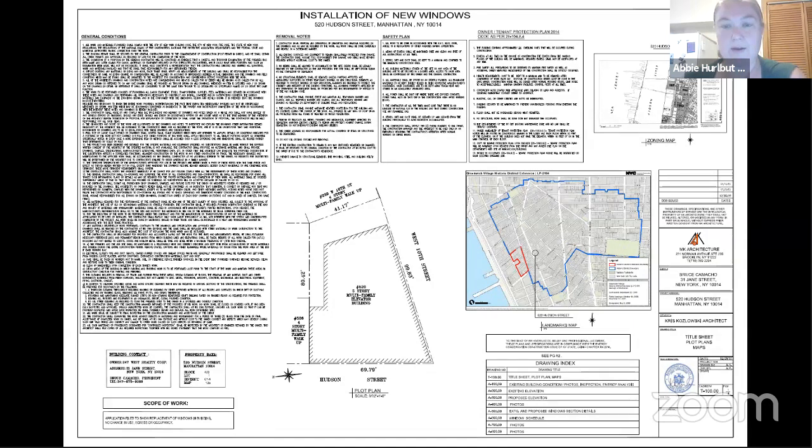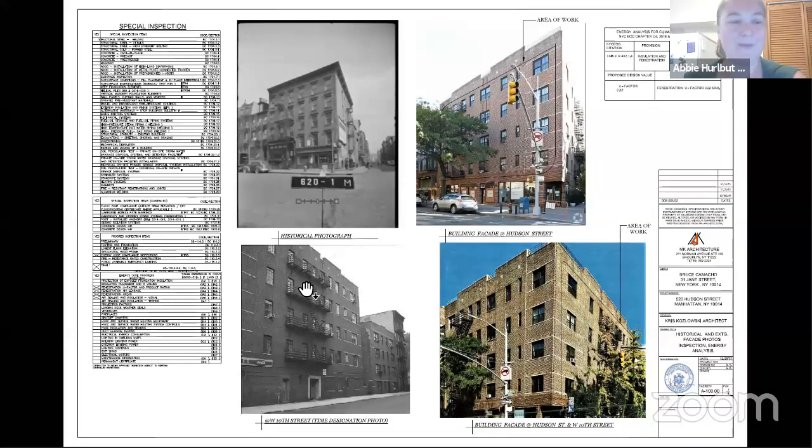As you can see here, I go to the next page. There we go. The building was built shortly after the 1940s tax photos were taken. So the building featured historic steel multi-light casement windows with a dark finish, which were present at the time of designation, as you can see here in the designation photo.